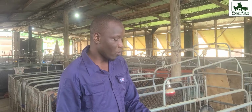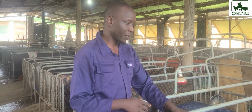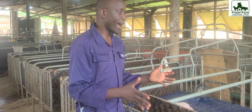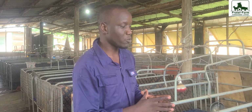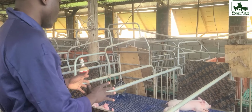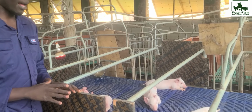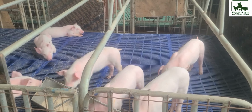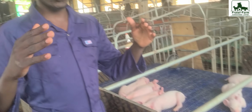So they are on a piglet rearing diet, and we transition the feed early enough so they are used to the feed they are taking. So these animals are already booked. Some of them are already booked by farmers to take them to produce pork.